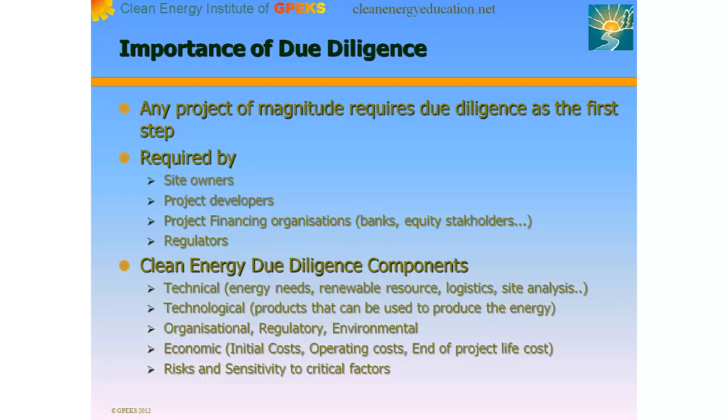What are the components of due diligence? And it's important to understand that so that we can see where tools such as RETScreen can help. So the most obvious one is probably the technical aspect. You need to be able to verify how much energy is needed, what the renewable energy resource would be. For example, what is the solar resource or the wind resource, or at what velocity does the water flow.